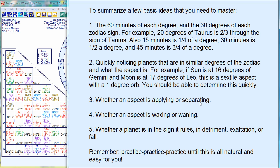And whether an aspect is applying or separating, whether an aspect is waxing or waning, these are things you should be able to do to have good skills, to be at a professional level in your understanding of astrology. And the rulership, detriment, exaltation, fall, you just practice until this is natural to you. This is the basic, fundamental, you might say, ABCs of the astrological language.